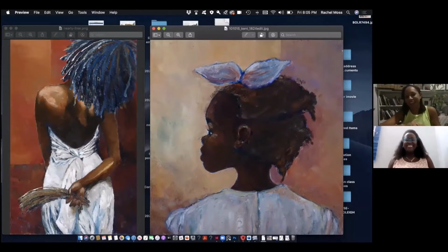Well done. It's inspired by the Caribbean and just the little girls going to church in old time Jamaica specifically, with the ribbon in the hair and everything. Lovely. Thank you. So now please share some of your illustration work with us.